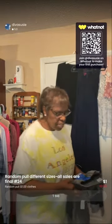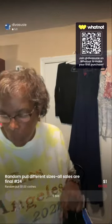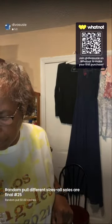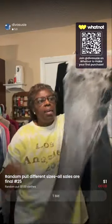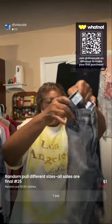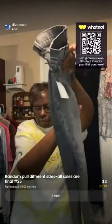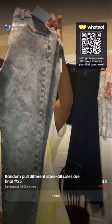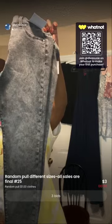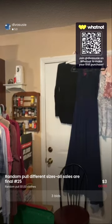This is a little boy pair of jeans. Well, not little boy, he's size 16. This is gray wash. Skinny legs, size 16. Front and back pockets, size 16. Okay, you got that, Rose Petal. Appreciate it.